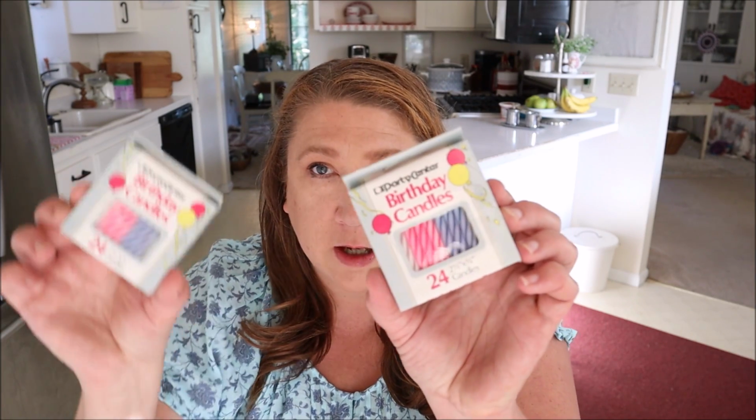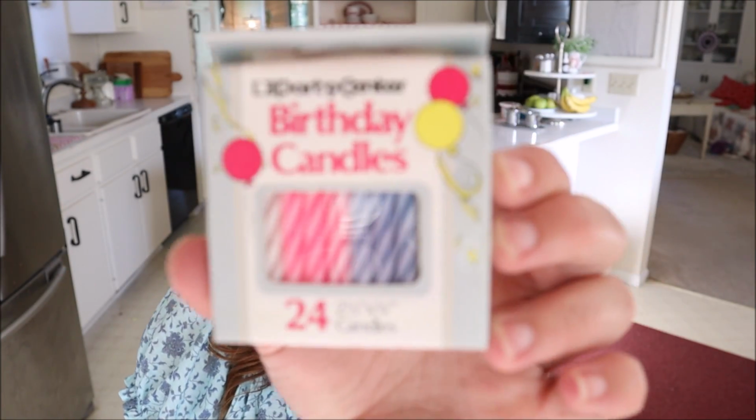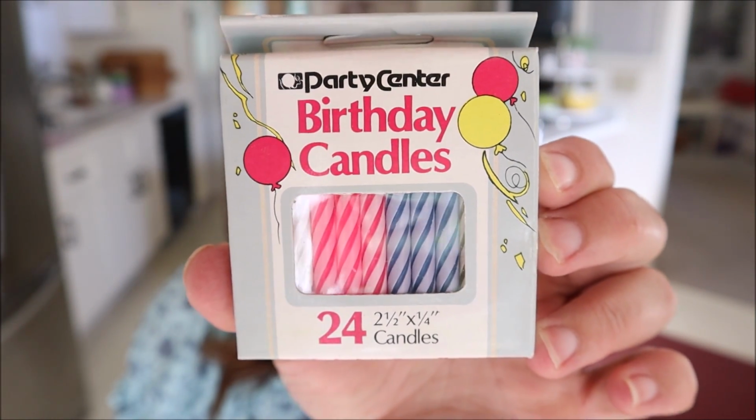what do you call it? Oh boy. Candles in it. Birthday candles. Two packages of birthday candles, which I think are so cute.